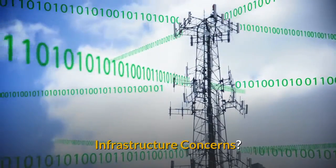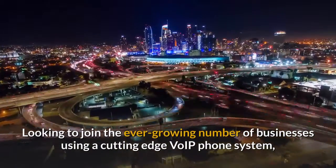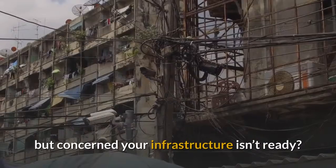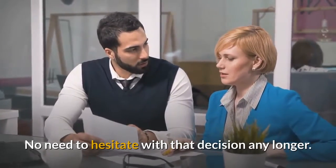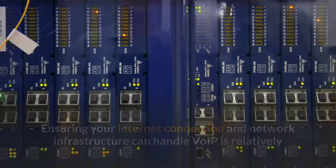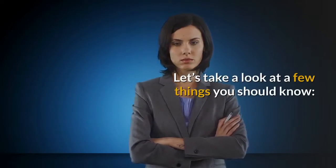Do you have infrastructure concerns? Looking to join the ever-growing number of businesses using a cutting-edge VoIP phone system, but concerned your infrastructure isn't ready yet? There is no need to hesitate with that decision any longer. Ensuring that your internet connection and network infrastructure can handle VoIP is relatively easy, unless you've got a really large, complex network. Let's take a look at a few things you should know.